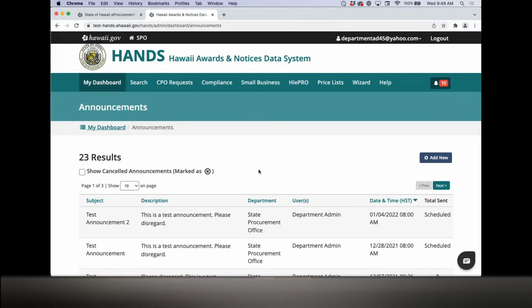There is a section on HANS when you're creating a solicitation where you do enter commodity codes, so that might be why you're asking, but that is there for statistical purposes only. It's for SPO to always be able to go in and see what type of solicitations or commodities are for certain solicitations and things of that nature. Whereas when you do it in HIePRO, it's not only used for that, but it's also used to trigger the emails that are sent to the vendors.